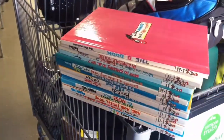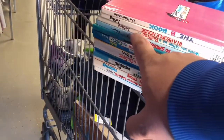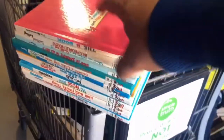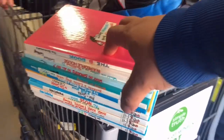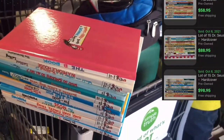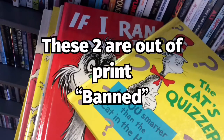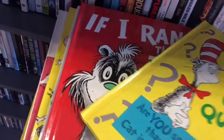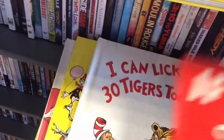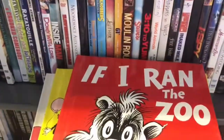So this is a bunch of Dr. Seuss books. There are no banned Dr. Seuss books in here, but there's like 15 and they'd be like $7. So I suspect we can make a huge lot and get $20, $25 for them. There were some more Dr. Seuss books. And I think these are kids' books. They're going to be 50 cents a piece.